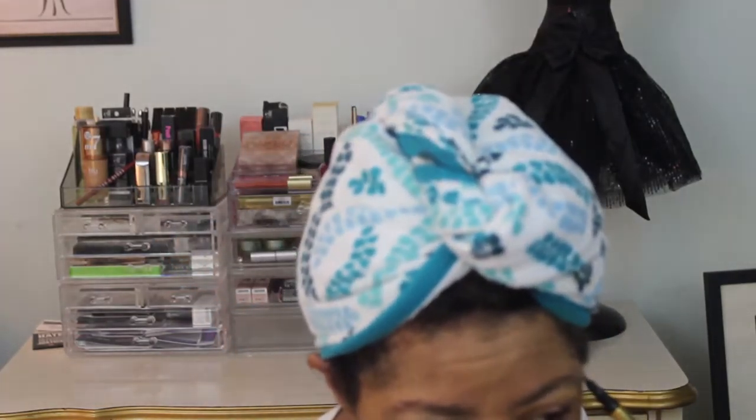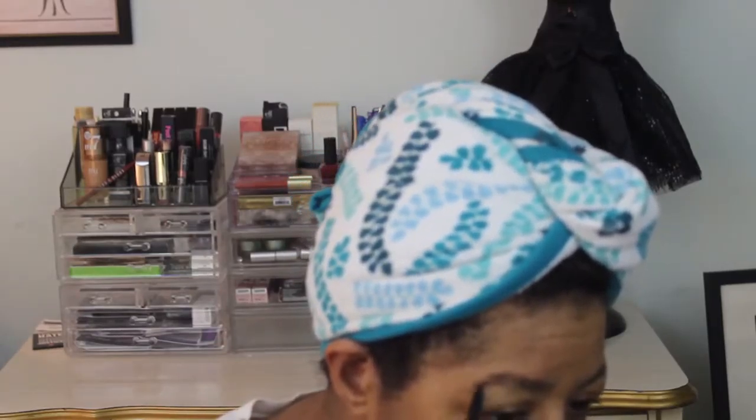Okay, so I've got my primer on, I've got my foundation on. So now I want to address these eyebrows. And since I'm trying to just use a few products, I'm going to be using my new Menage Brow by Tyra Banks. So I will try to outline the brow. I better put my glasses on to do this. So, I've got it outlined and now I need to fill it in.